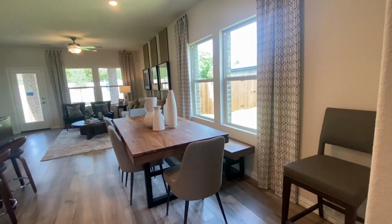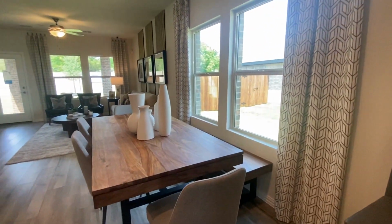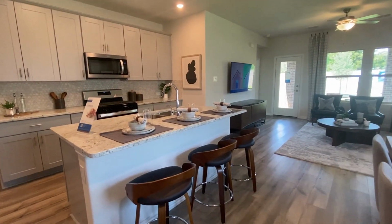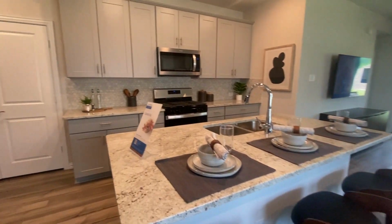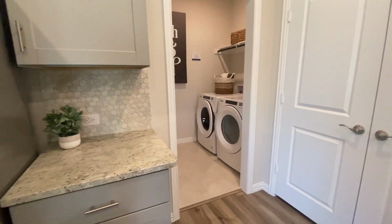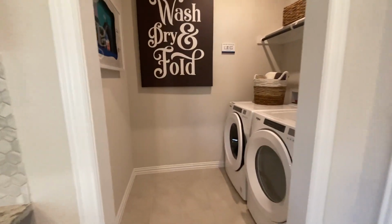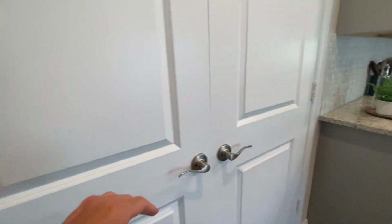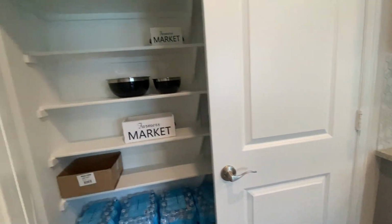So one thing about these homes is that since it is a two-story, the floor plan, there's no high ceilings just because everything is right above it, which I think is the only downfall. I really like the high ceilings. It just makes the house feel a lot bigger. But other than that, it's a good construction. It's a nice home and really good price point as well.